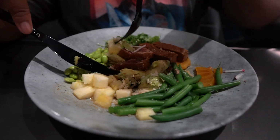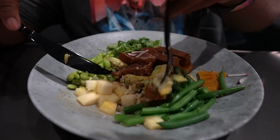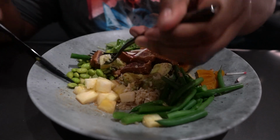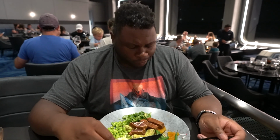A little bit of avocado, got all of that. A little slice of the tuna. Let's get a green bean. Let's shovel some of this edamame on here. And here we have a very odd looking couple. It's very interesting.